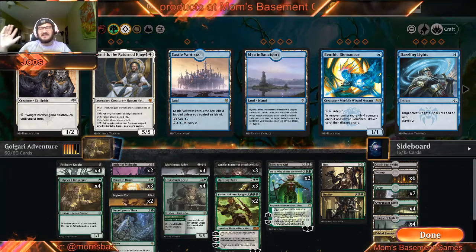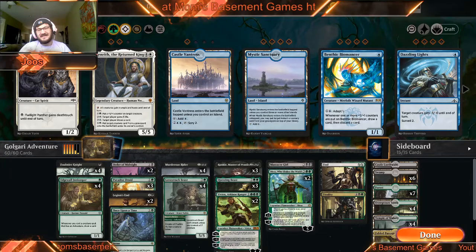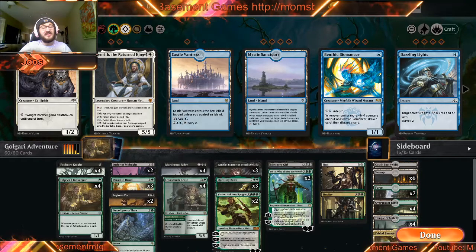It's actually an Esper Horse Tribal deck with Princess Twilight Sparkle as the commander. We'll get there when we get there. Let's not worry about that this week.